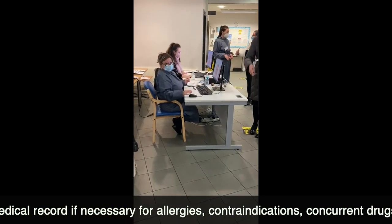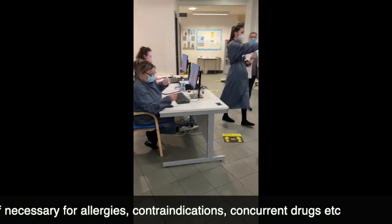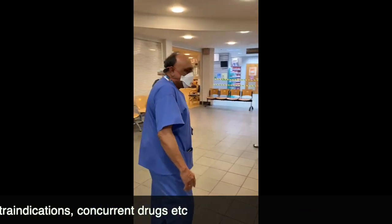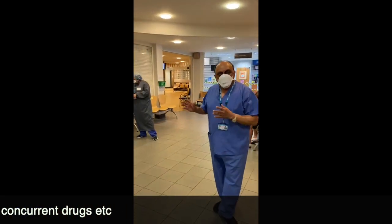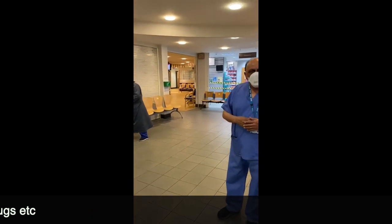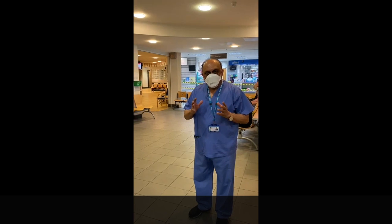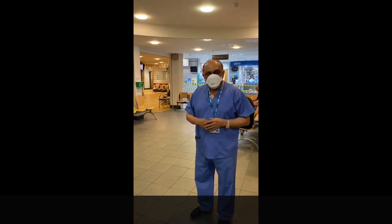And once that is done, the person waiting for vaccination comes to this area where healthcare assistants and others do a pre-assessment for them to have the vaccination.